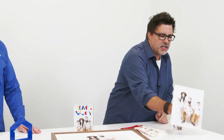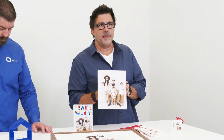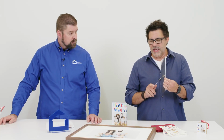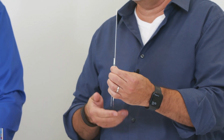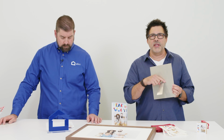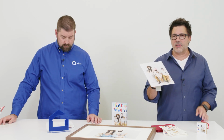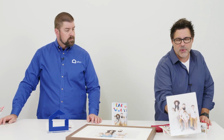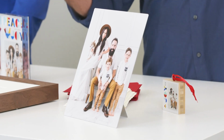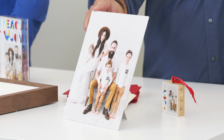And then another addition here, how about an 8 by 10 metal print? This metal print has the easel back. I love these. All of the smaller prints, up to about 8 by 12, 10 by 10, have the ability to add an easel back. So this makes these more accessible. The metal prints, as you know, are very unique. Sitting on a table, they're pretty cool. They're attention grabbers. People are always going to come up and take a look at this.